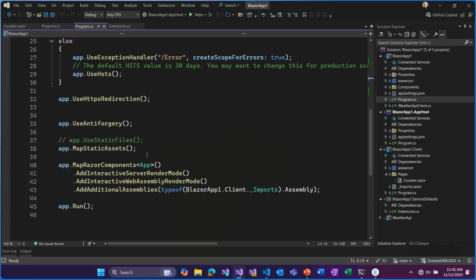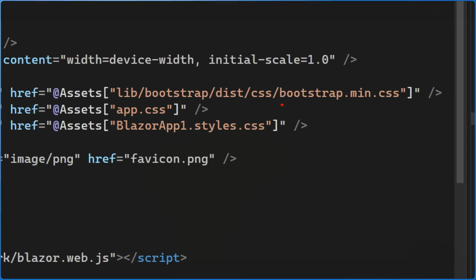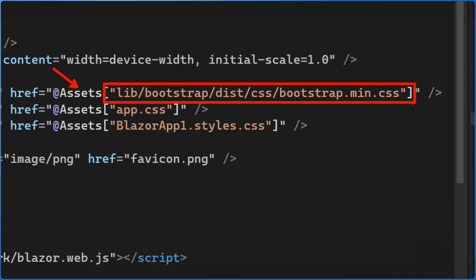Now to use those optimized files, we also have some APIs that you can use in your app. Let's go in here and look at the App.razor file for our Blazor app. And here you can see that we're using this new Assets API to map the path to the static asset to the optimized version, like the fingerprinted version and the pre-compressed one.